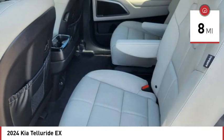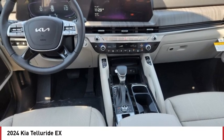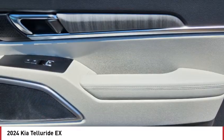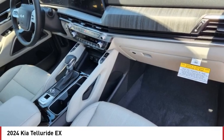Here are some of this vehicle's great options: tire pressure monitor, blind spot monitor, all-wheel drive, heated mirrors, aluminum wheels, remote engine start, rear spoiler, power lift gate, brake assist, traction control.